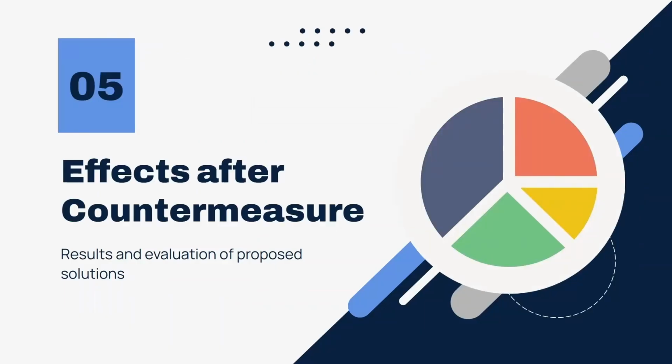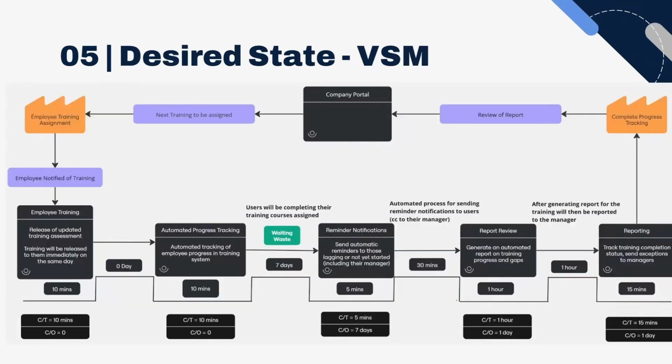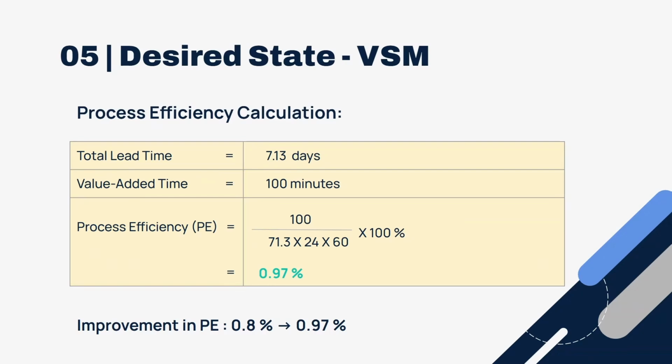We will now show the results and evaluation of proposed solutions. A countermeasure trial and post-survey was done to the IT security department, which showed reduced tracking time and improved efficiency, as seen in the graphs. The desired value stream map shows that there's a much less amount of waste compared to earlier when we had skill waste, defect waste, and a lot of waiting waste, which has trickled down into only a little bit of waiting waste. And this has improved our process efficiency from 0.8% to 0.9%.